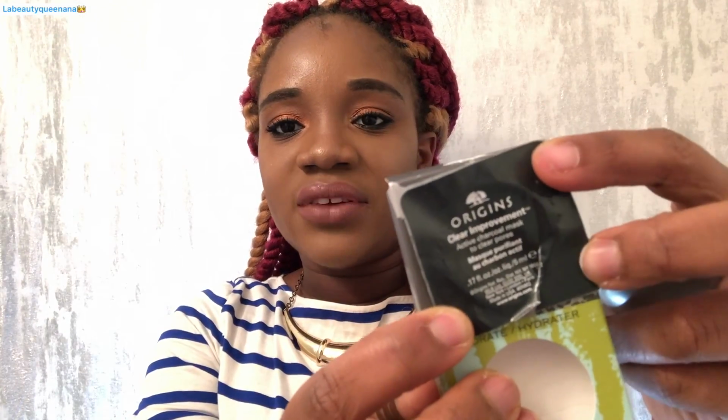These masks were amazing. I really think if you can get your hands on these, they're just phenomenal. I definitely think they did just what they said they would do, so this is definitely a repurchase for me. These are the masks that were in this box right here. That's the activated charcoal one that I showed you before, and the one on the bottom was the intensive hydration. So there you go, these were bomb.com.